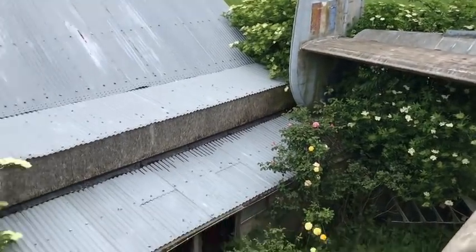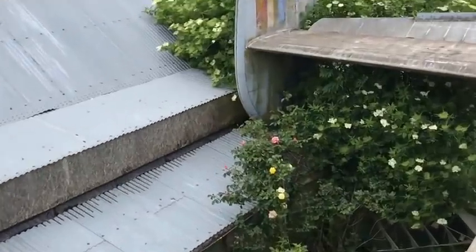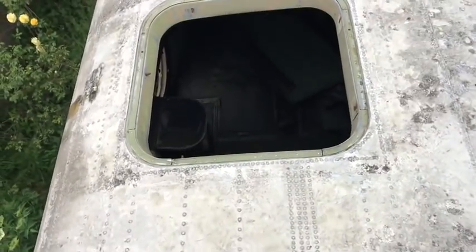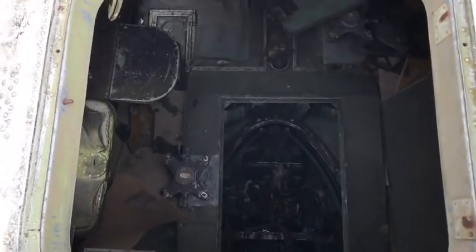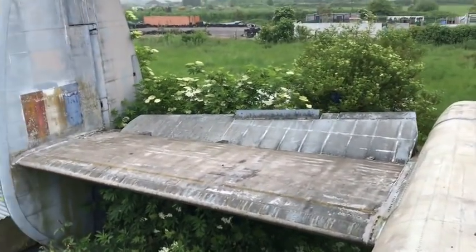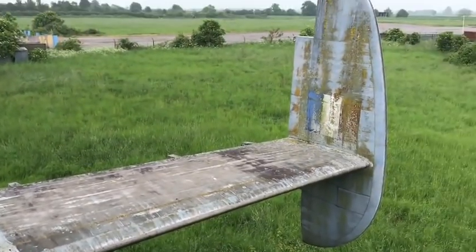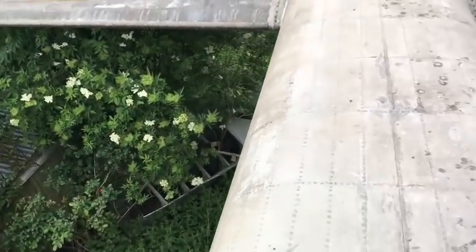Look how close to the building it is. Somebody parked it well, that's for sure. I'm gonna get down. I'll go inside in a minute. This back end's not very safe. Just think how high this would have been flying originally, or even how low. And now it just sits here to rot.